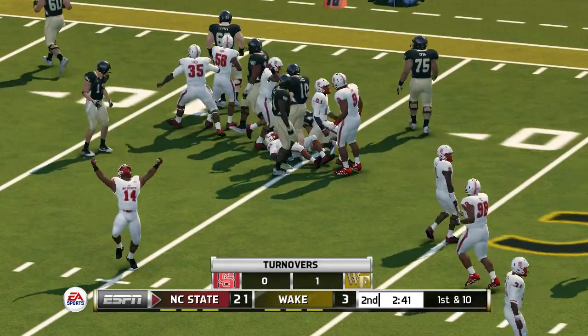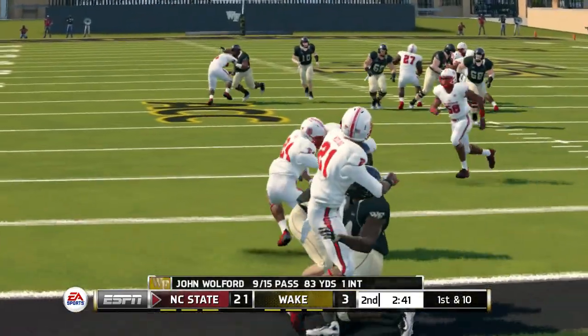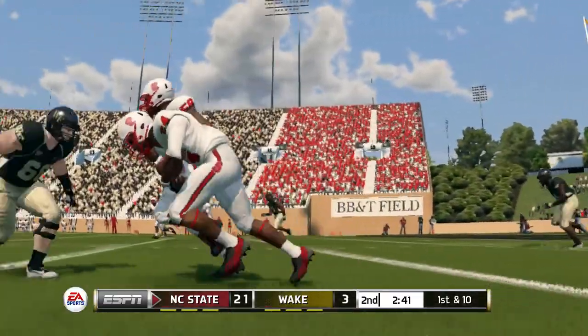We're going to find out what kind of character this football team has. I mean, I thought they had a chance to get back into this game. Now this big interception, let's find out what kind of fight and character they have to try to get back in the game.